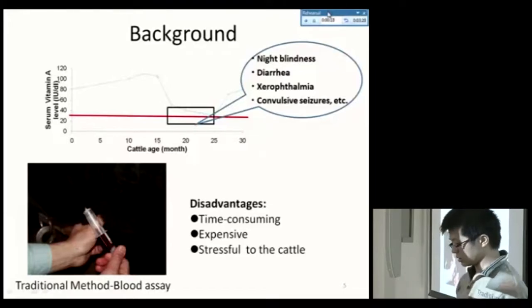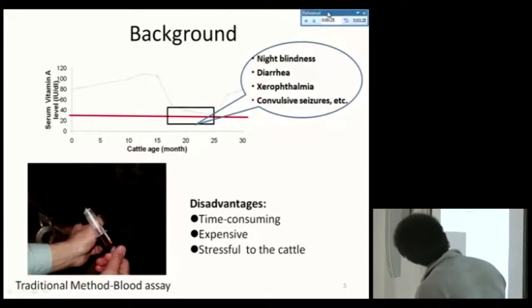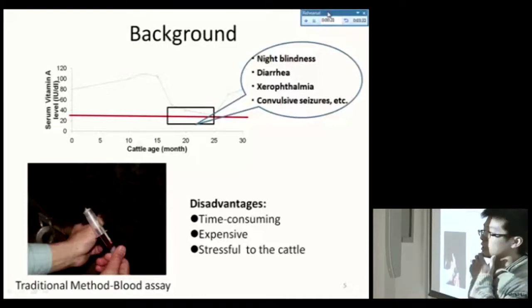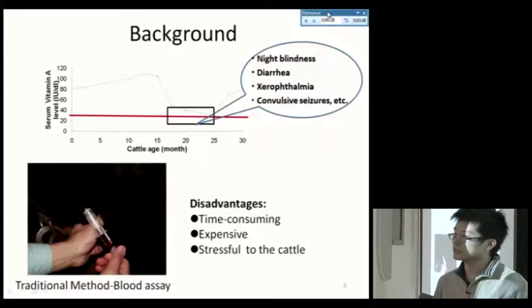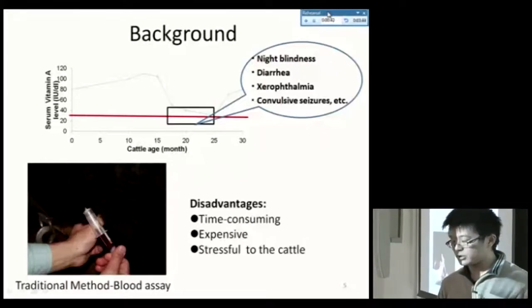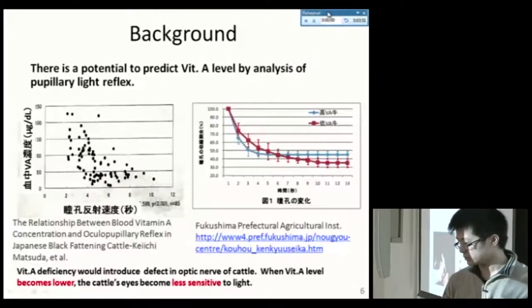However, if it is too low, it will cause some diseases in the cattle, like night blindness, diarrhea, xerostomia, and convulsive seizures. The traditional way of monitoring vitamin A level is by blood assay, which has disadvantages: it is time-consuming, expensive, and stressful to cattle.